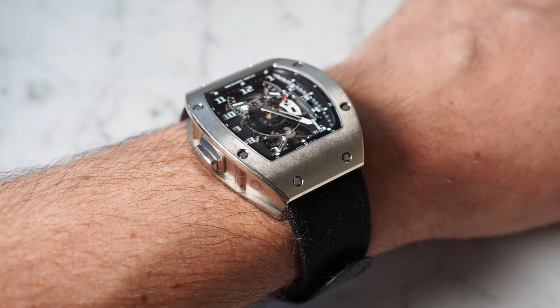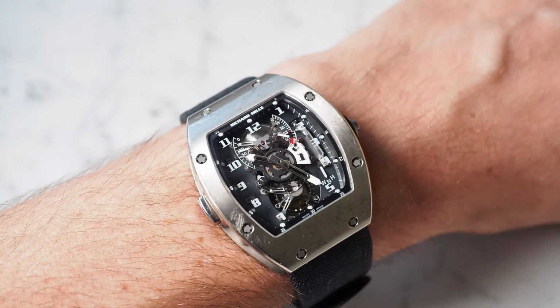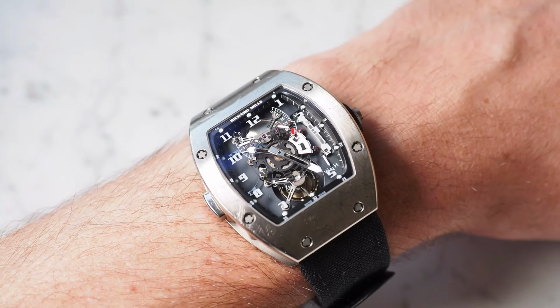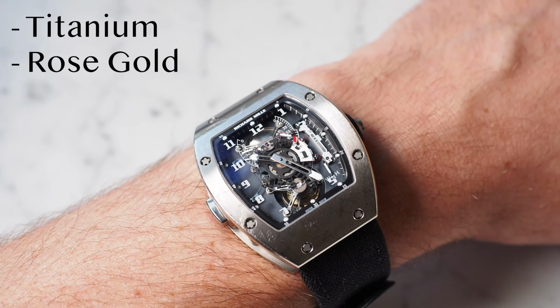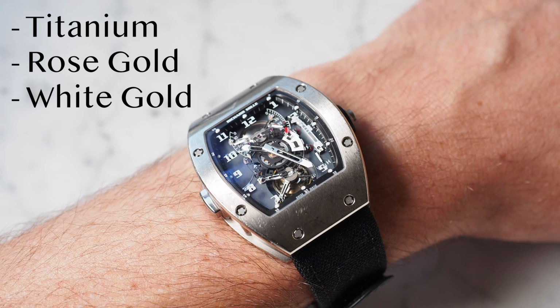So here it is on the wrist. And nothing is like a Richard Mille. They're just so good on the wrist. This is why the design is so iconic. Again, this one is white gold. It's pretty heavy. They actually only made these in 3 variants. There was titanium and rose gold, which were both equally priced. And then there was white gold, which was usually about 15 or 20 grand more.